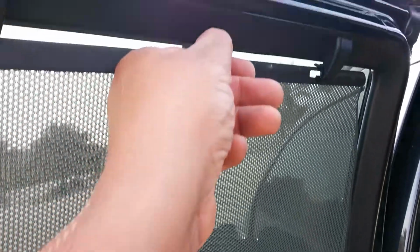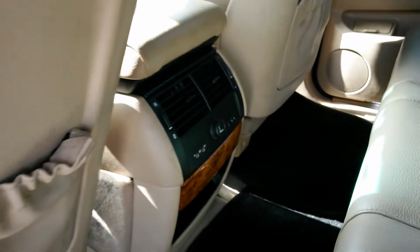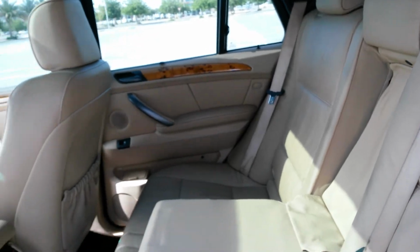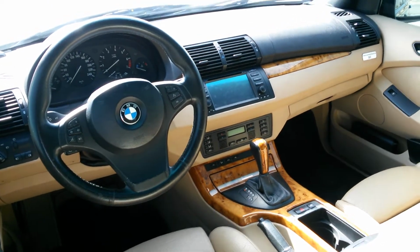Even has the factory fitted sunshades there in case you have occupants in the rear who want a bit of extra privacy. Electric windows of course throughout, AC for the rear occupants, 2 armrests, 60/40 folding rear bench seats to give you a huge amount of load capabilities and comfort while driving.